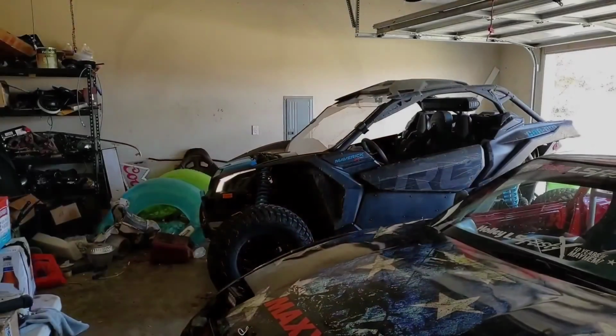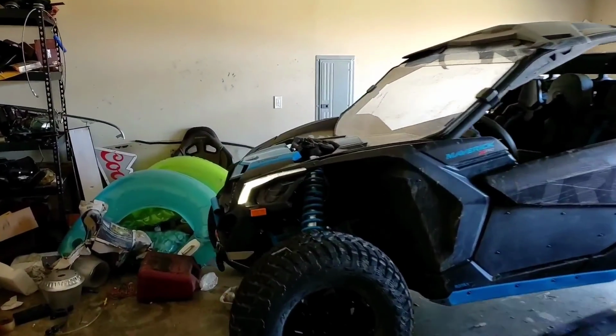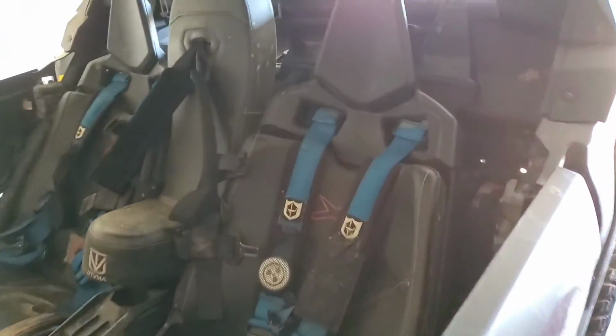Anyways, already got the truck hooked up, getting the X3 warmed up and ready to get it on the trailer so we can get it out of here and get it to Knoxville. There she is. We'll let her warm up a little bit. Been letting her warm up. We'll take it, get it on the trailer.